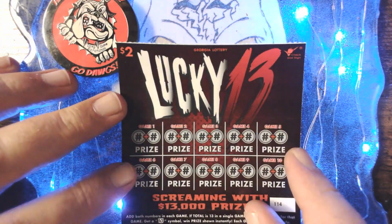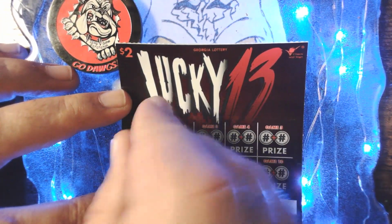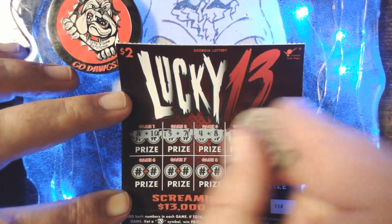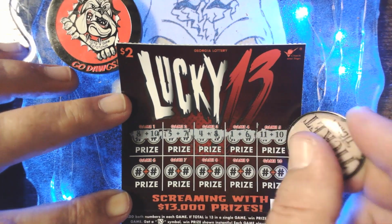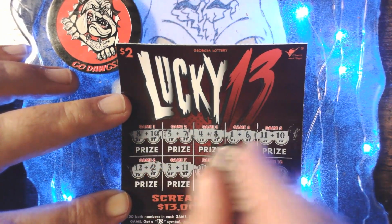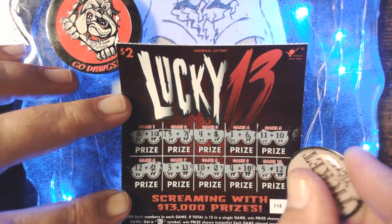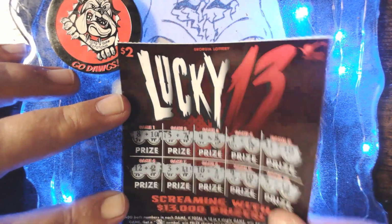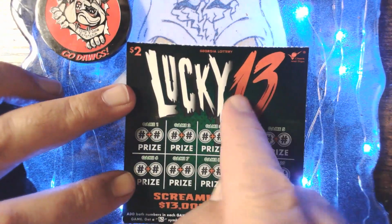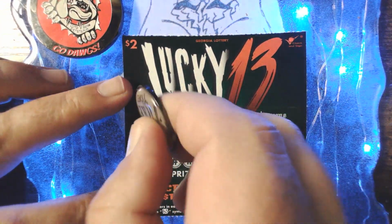Ticket number 114. Nope. Nope. 12. 7. 21. 14. 14. 12. 14. And 17. At least find one of those 13 symbols. That'd be pretty cool. Alright, ticket number 115.